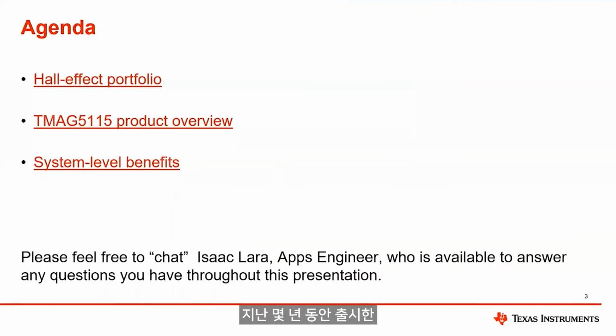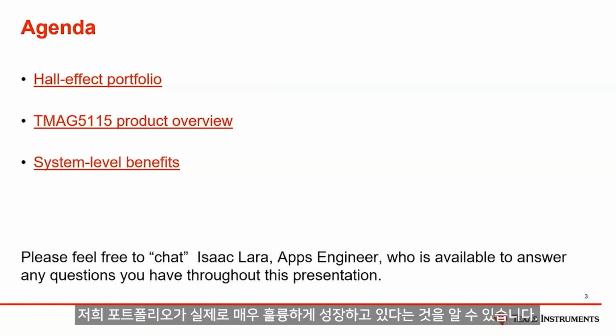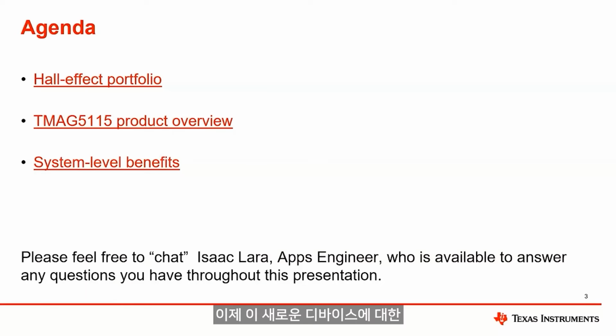Okay, so here's the agenda. What we're going to do is talk a little bit about the Hall effect portfolio, because we've got quite a slew of devices that we've released over the past couple of years. So you'll see that our portfolio is actually growing very nicely. Then I'll cover the product overview for this new device, and then we'll go over some of the key specs and system level benefits that you can leverage from this specific solution.